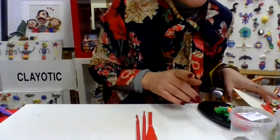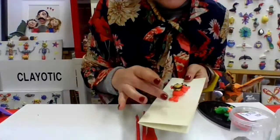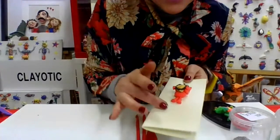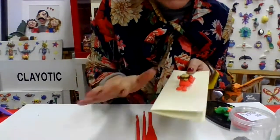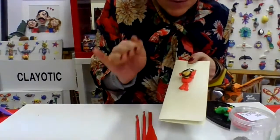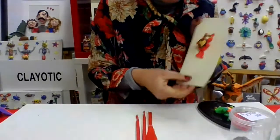Next thing I was going to say, with Cleotic, usually it does stick to card, but if it doesn't, and if you have a tiny little bit of water for later on, just dab the back and it'll stick nicely to the card. If it doesn't stick, don't panic, just a little bit of water. But you know, mams and dads, water and devices and technology don't really mix, so use tiny bits and keep them maybe away from the screens, okay?